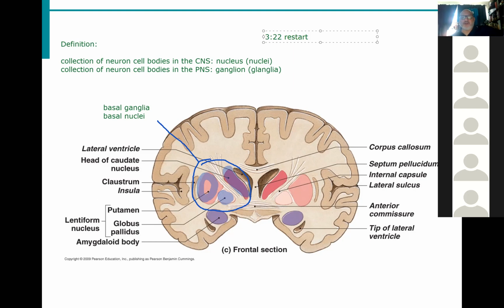This is actually much more straightforward than the muscle system. With the muscle system, you had to learn a muscle, you had to learn its origin, its insertion, its actions. Here, you just have area, function, area, function, area, function. It's very straightforward. It's not as scary as it seems.